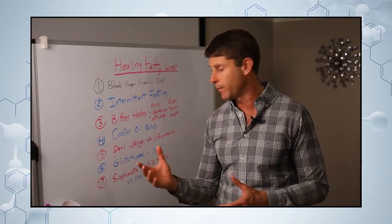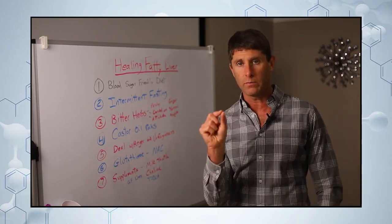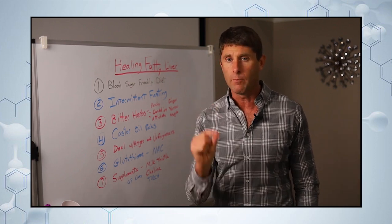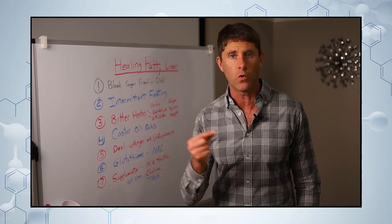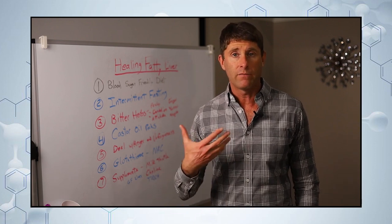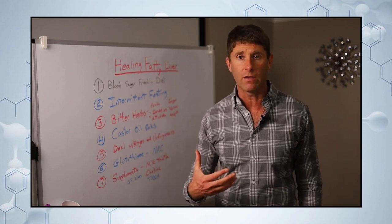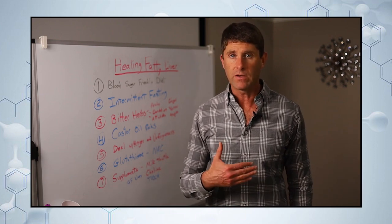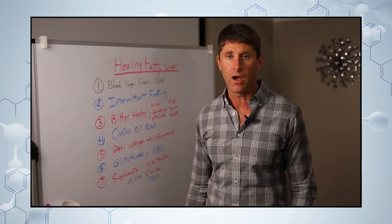Let's talk about some supplements. Glutathione is one of the best things. It's one of the most important compounds. It's actually what we call our master antioxidant. It's so critical for buffering oxidative stress in our body. And if we have fatty liver disease, that's a sign that we have excess oxidative stress and inflammation in our body. So we've got to upregulate our glutathione levels.